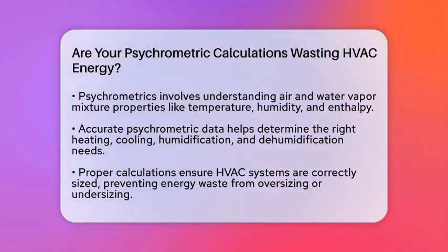Psychrometrics is all about understanding the thermodynamic properties of air and water vapor mixtures. These properties include temperature, humidity, enthalpy, and volume, which directly influence heating, cooling, humidification, and dehumidification processes.